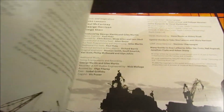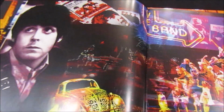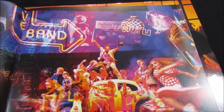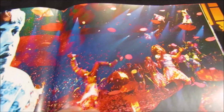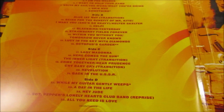And again, I've never seen this before. So some really cool artwork. Rooftop concert. Here's from the show. More stuff from the show, it looks like. So really nice full color booklet. I don't see any real text on it, it's just all pictures. And there's the song listing, so 2-record set.